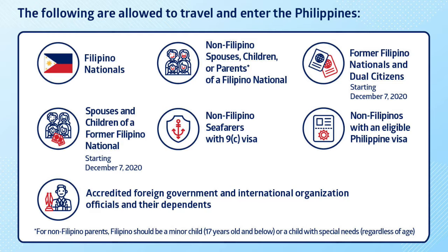Number 3, accredited foreign government and international organization officials and their dependents. Number 4, non-Filipino spouses, children or parents of a Filipino national. Number 5, non-Filipino seafarers with 9C visa. Number 6, former Filipino nationals and dual citizens. Like I said, this has started last December 7. And lastly, non-Filipinos with eligible Philippine visa.